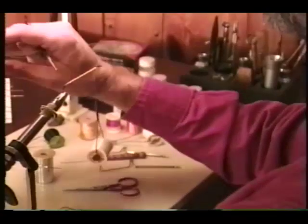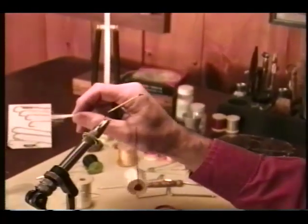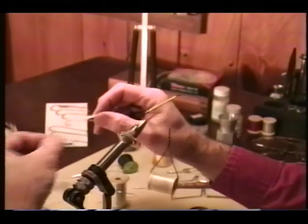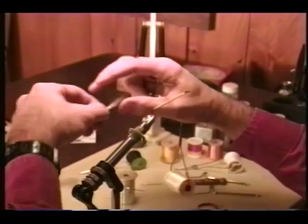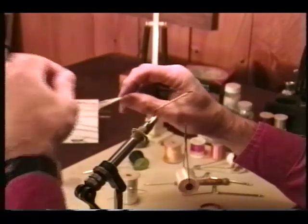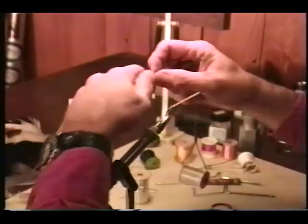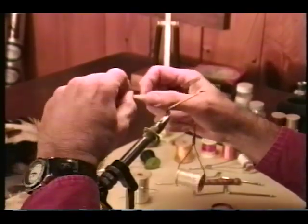There. We can hold it up and we can get rid of the short ones. And we can even thin it out a little bit. If you're using a large amount of hair, what happens is it tends to turn your fly upside down when it gets in the water. It'll go belly up, so to speak, in which case you're presenting a dead bait fish imitation.